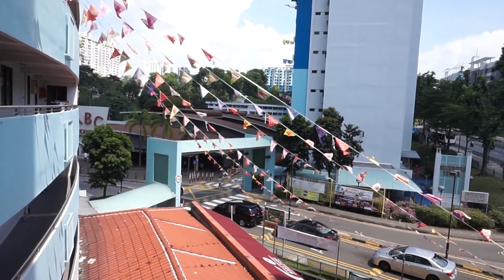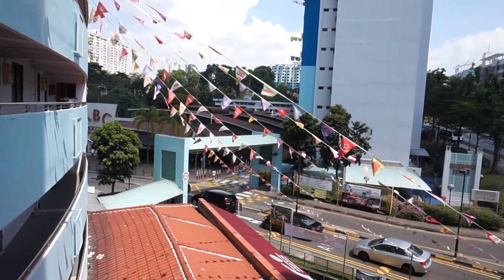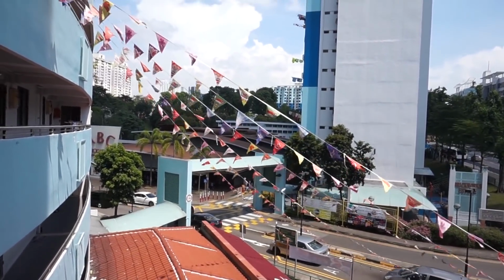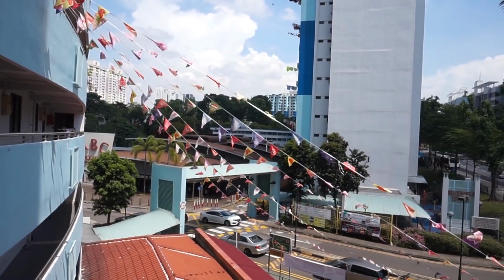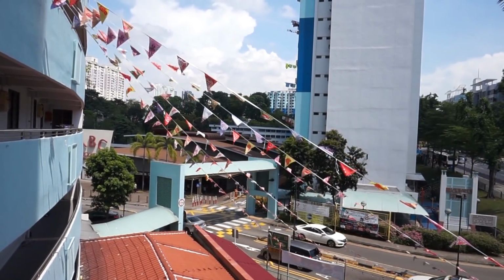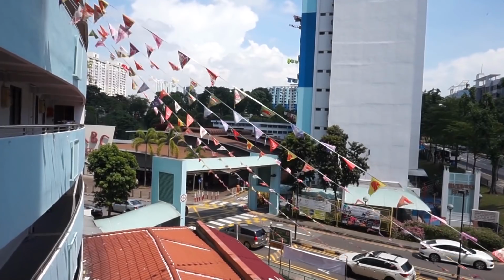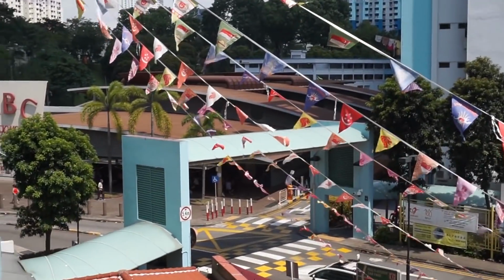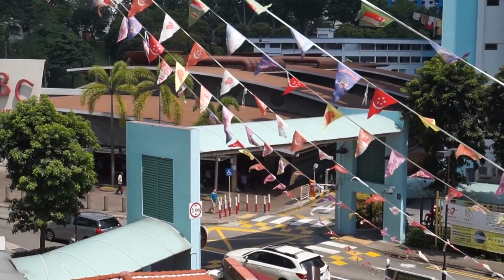Welcome back. We are surrounded by HDB flats and a small little hill, and here is a place which has lots of good food, some even recognized by the Michelin guides, and the place is ABC Brickworks Food Centre.